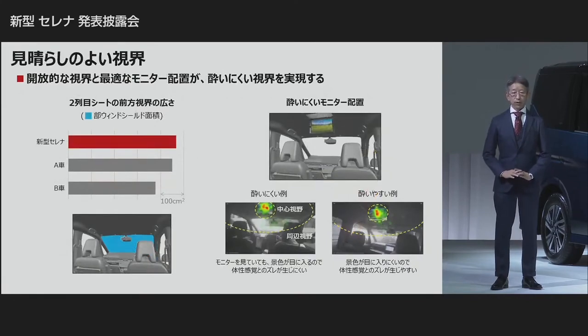The all-new Serena is also focused on the view from the second row seats, where many children tend to be seated. With wide view and display monitor placement, the scenery becomes much more visible. We made sure that the sense of balance could function in order to prevent any motion sickness.